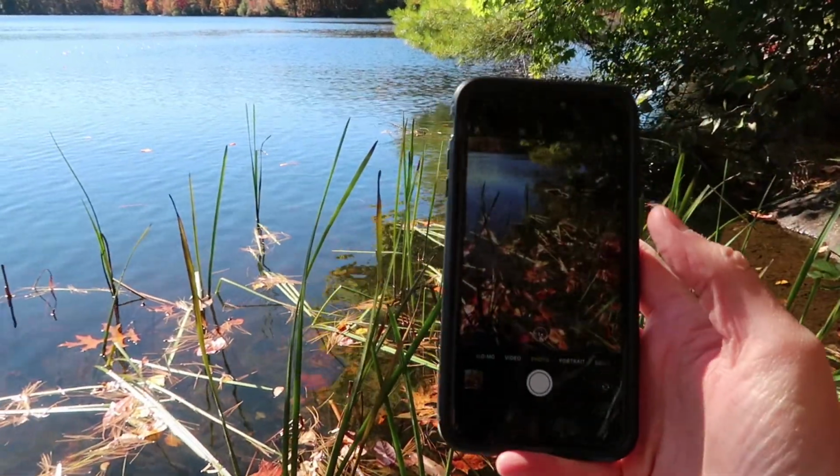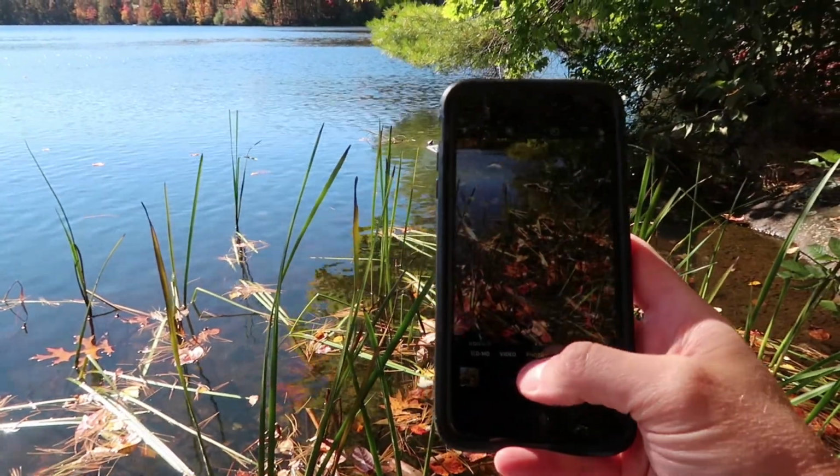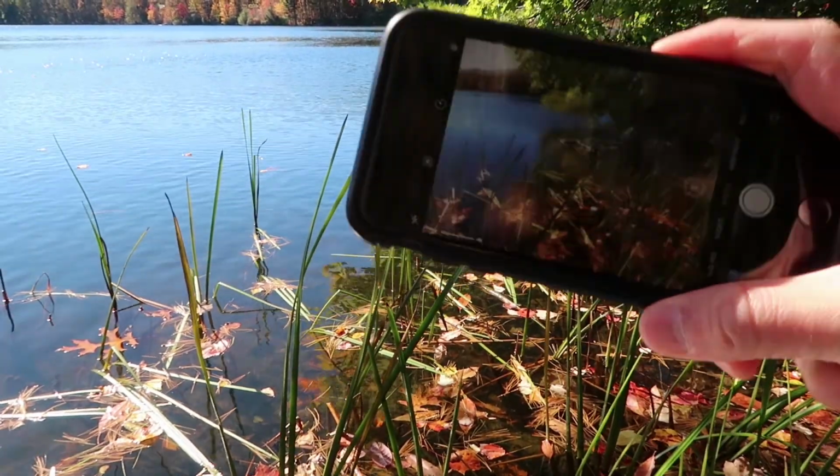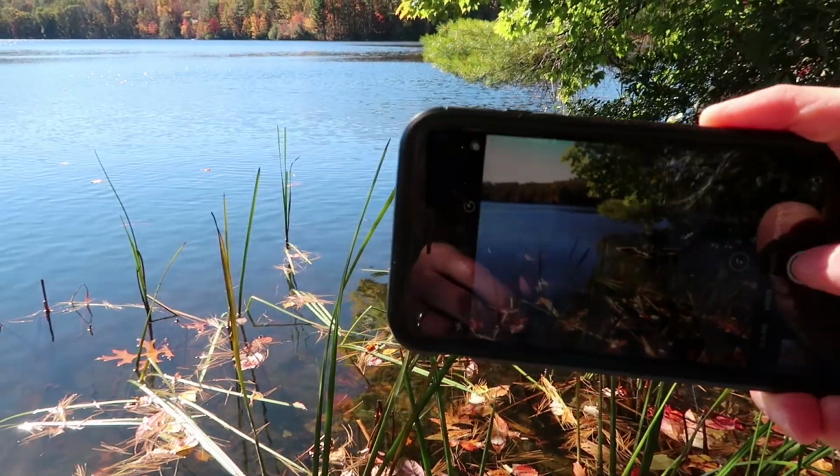Another little tip I always try to do is when you're out, try taking a shot horizontal or vertical, and then also try to get one the other way too.